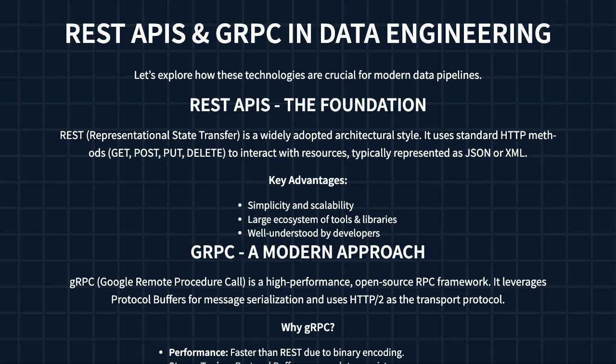Now, gRPC is a newer technology that's gaining serious traction. It's essentially a much faster way to communicate data between systems because it uses binary messages instead of text-based JSON. And thanks to its strong typing through protocol buffers, you get really good consistency in your data. It's a bit more complex initially, but offers significant performance benefits, especially when dealing with large volumes of data.